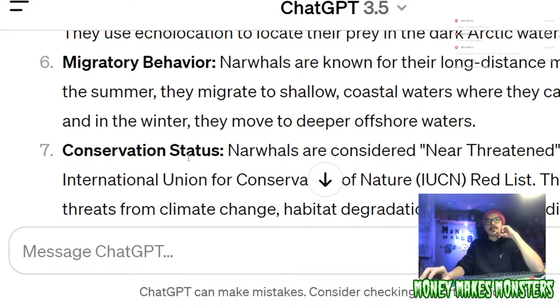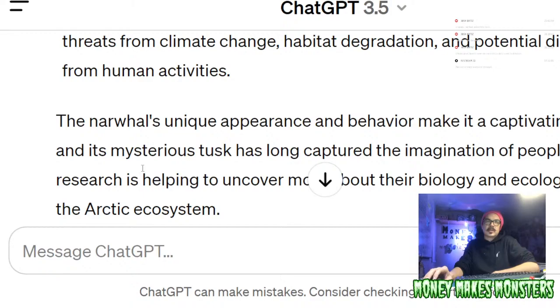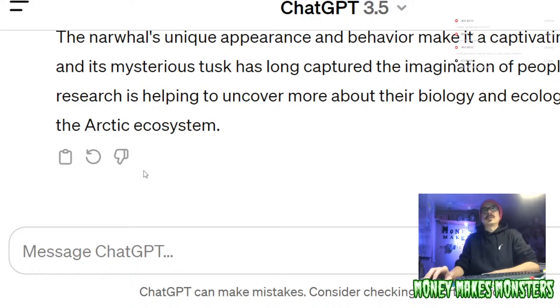Migratory behavior. Narwhals are known for their long-distance migration. In the summer, they migrate to shallow coastal waters where they can find food, and in the winter, they move to the deeper offshore waters. Conservation: narwhals are considered near threatened on the International Union for Conservation of Nature's Red List. They face threats from climate change, habitat degradation, and potential disturbances from human activity. The narwhal's unique appearance and behavior make it a captivating species, and its mysterious tusk has long captured the imagination of people. Ongoing research is helping to uncover more about their biology and ecological role in the Arctic ecosystem.